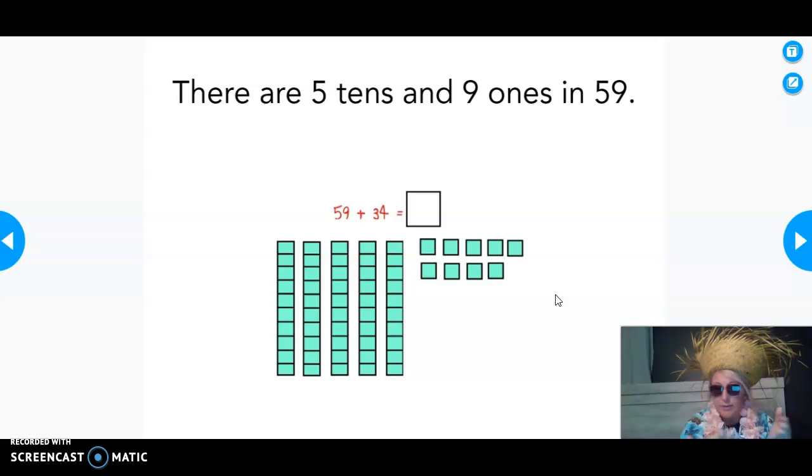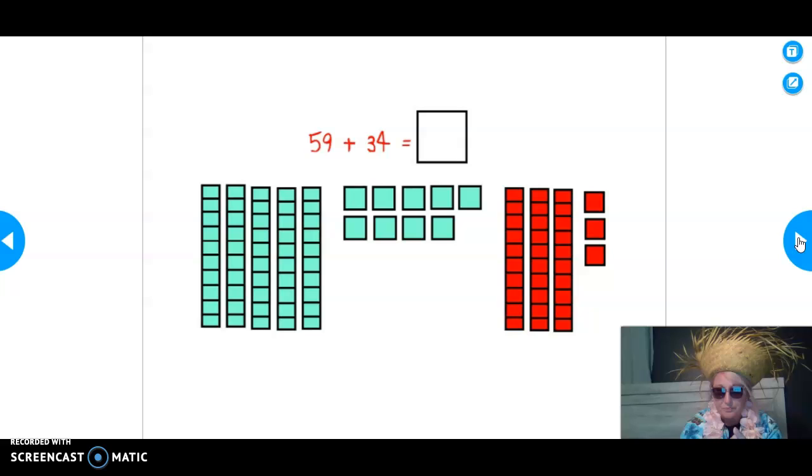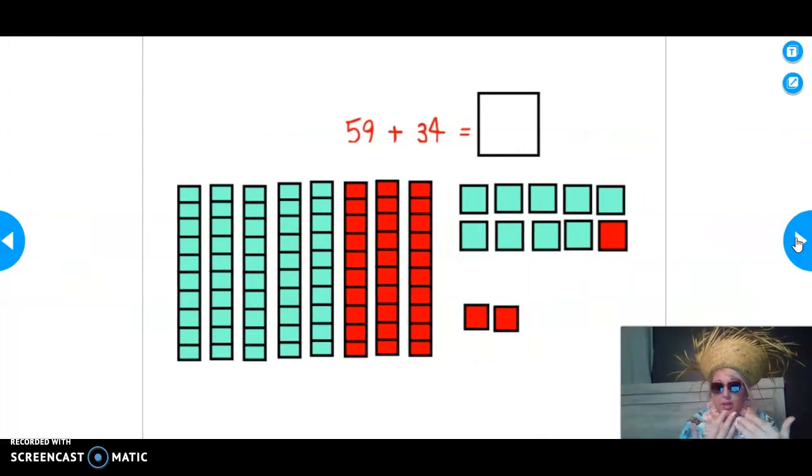So here we see the picture of 5 10s and 9 1s. Now they drew with a different color 34. So now we see our 59 is in blue and 34 is in red, and they're nice and organized and easy to read. Here we see that they combined them, so they grouped all of the 10 sticks together and they grouped all of the 1s together.